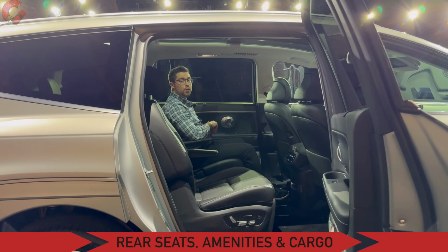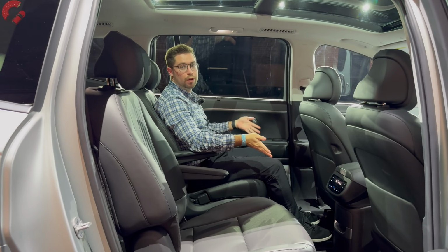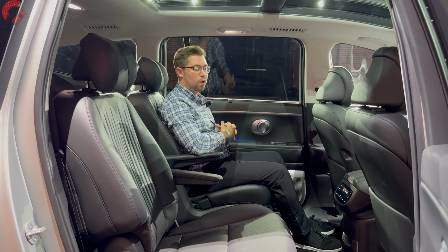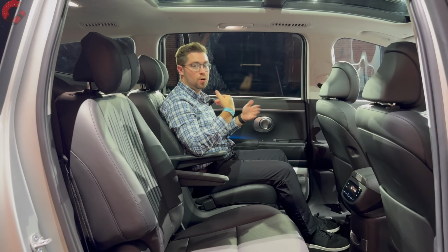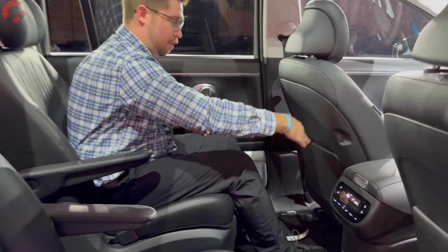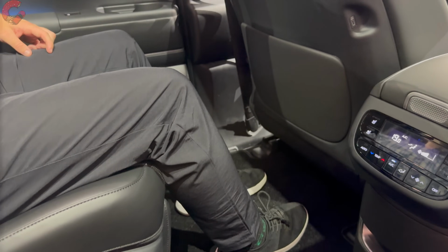But I am sure you guys are very curious as to the rear areas of this new IONIQ 9 because this is a 3-row SUV. It needs to have a really nice second and third row. So let's dive in. Now, first of all, I want to mention our legroom specs. This is a very big vehicle, as I said, on the outside, and indeed we are going to have a very big second row. About 43 inches of legroom and about 41 inches of headroom, guys.